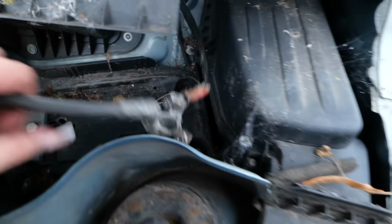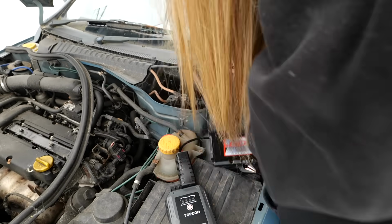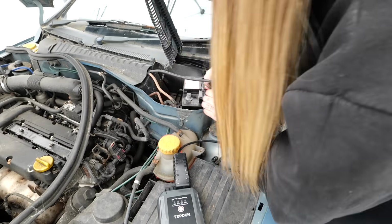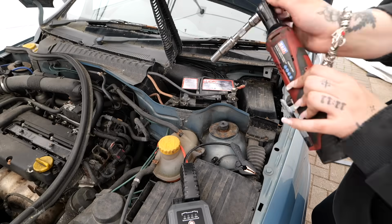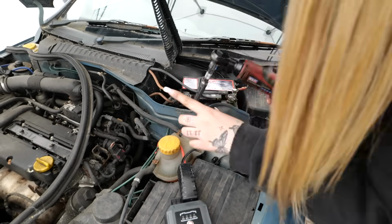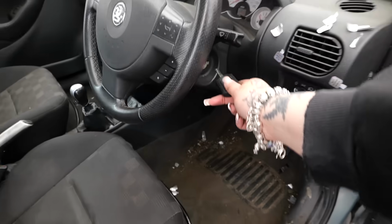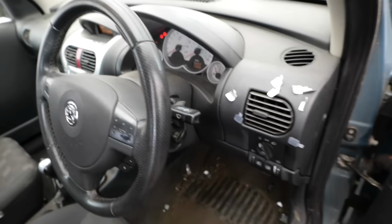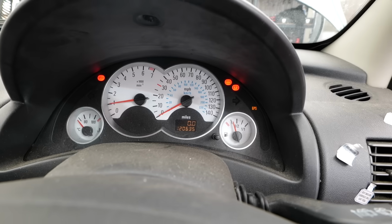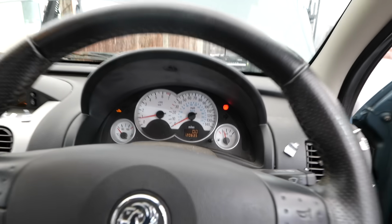Okay, the old battery is out, so now I can fit this new one. Okay, we've got the new battery in. So now let's test it. Oh my goodness, it's actually gonna work. Oh my god, it worked. She started first time.